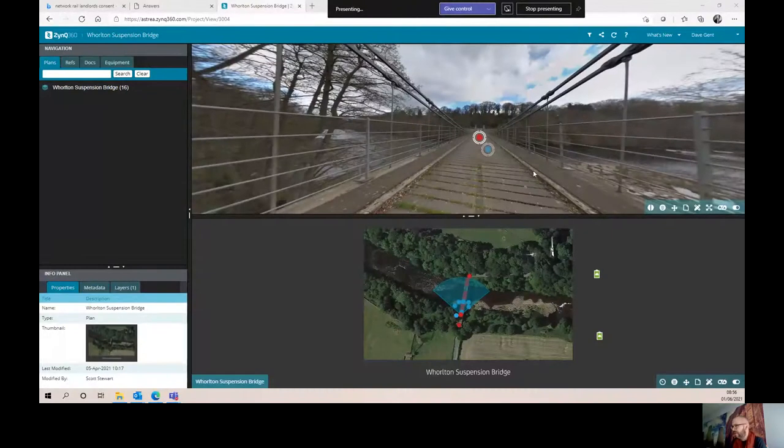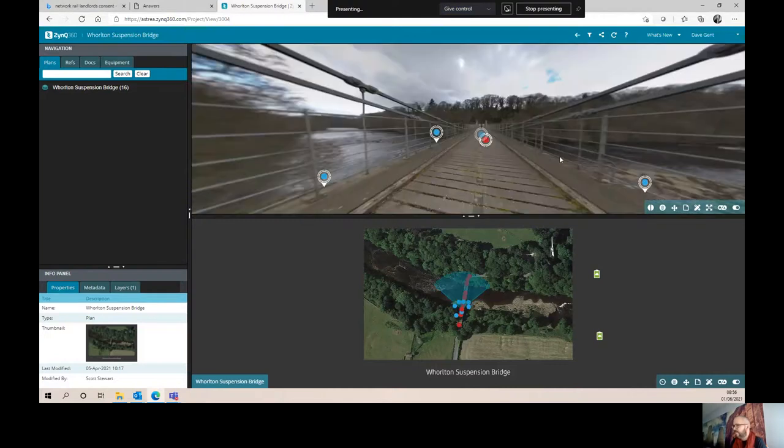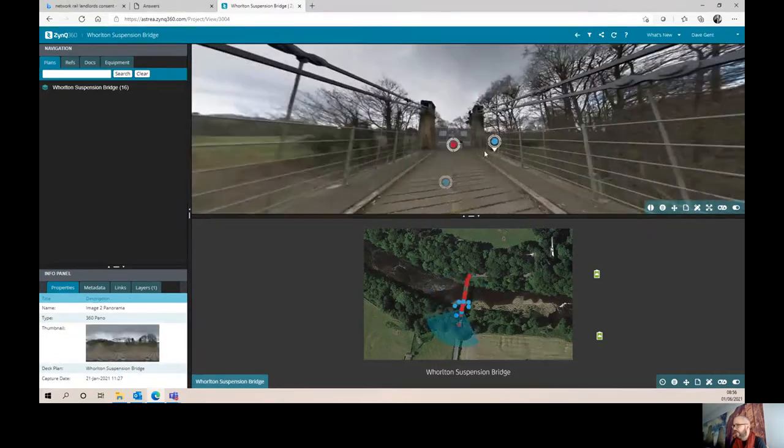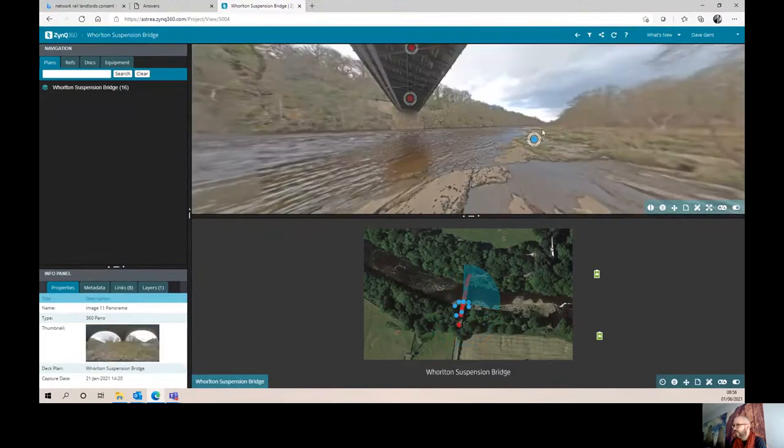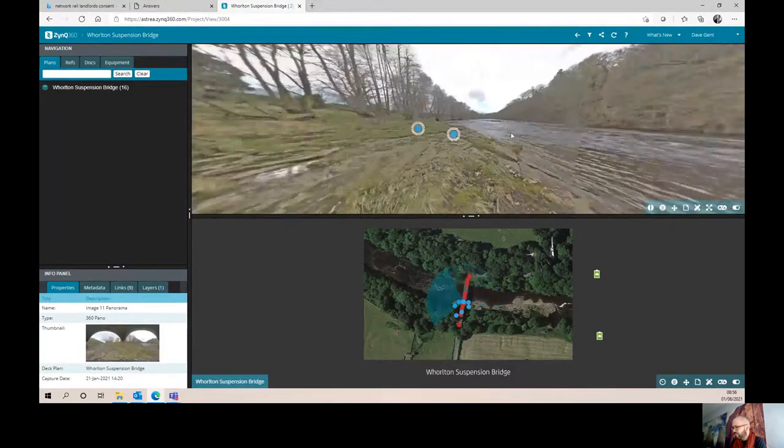One of them was looking at Whorlton Bridge. It's been a real privilege looking at Whorlton Bridge, being the UK's oldest in-service suspension bridge. We've been working alongside Barry Bassinet to undertake the 360 camera survey of the bridge, which has been really interesting to do. And I'm really glad we've managed to capture it.